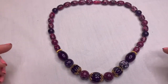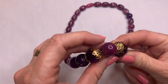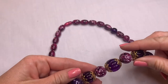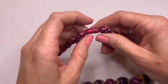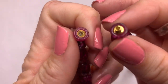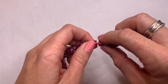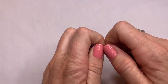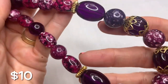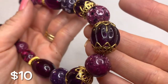All right, we have an acrylic necklace. It has that vintage look. When they capped the beads like this, it gives it that vintage look. And it has one of the nice clasps. These to me just makes it seem like a more quality piece. And I think it's made to look like stone. Has like that pebbled look. And there's that.